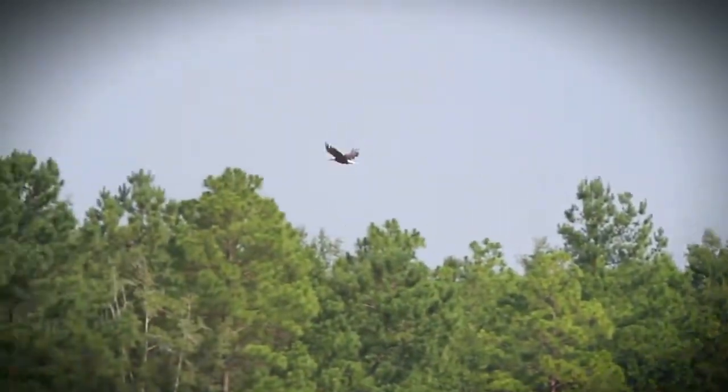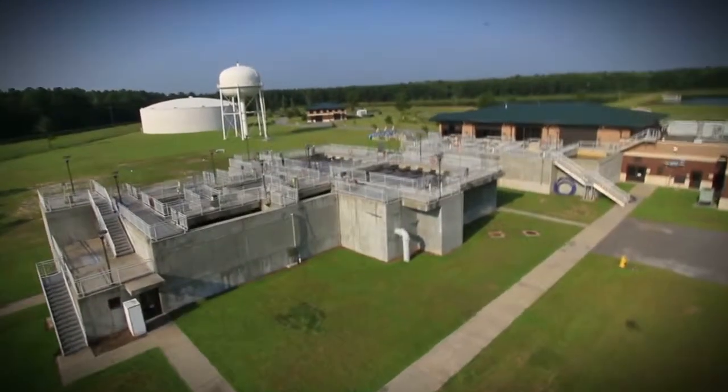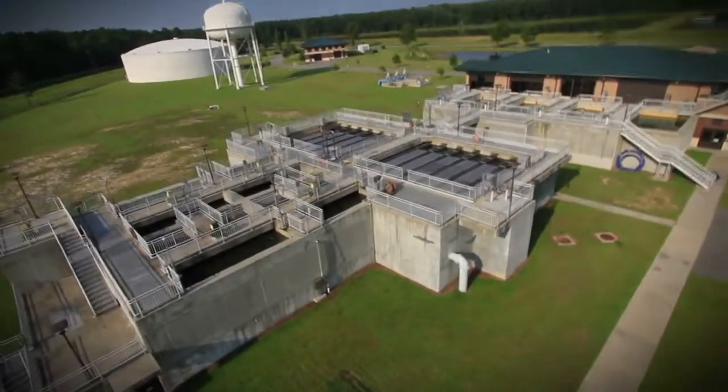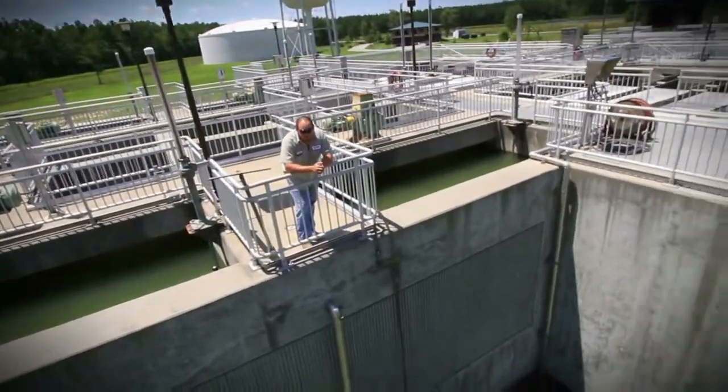From the reservoir, the water flows to one of two water treatment facilities. Combined, they have a total water treatment capacity of 44 million gallons a day. This is Prairie-Sburg, which can produce up to 15 million gallons a day.